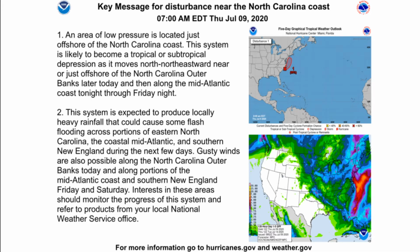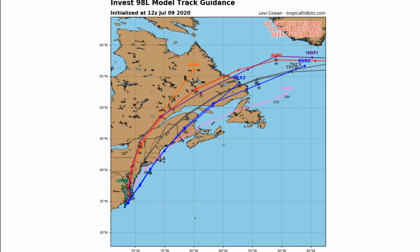Gusty winds are also possible along the North Carolina Outer Banks today and along portions of the mid-Atlantic coast and southern New England Friday and Saturday. Interests in these areas should monitor the progress of the system and refer to products from your local National Weather Service office. So here is your model track guidance from these models, and these are your main models.